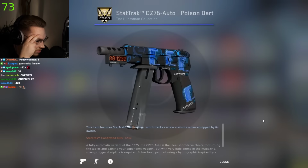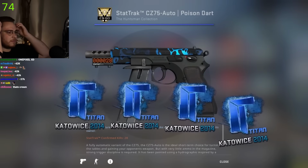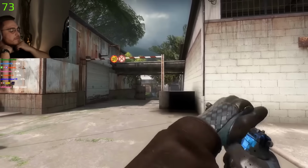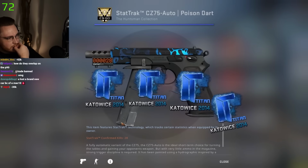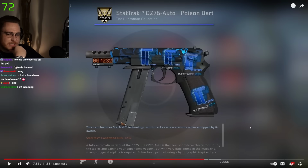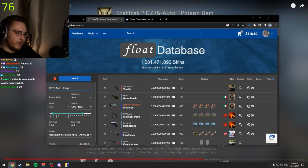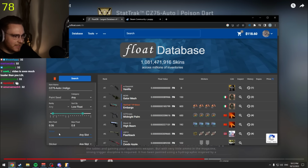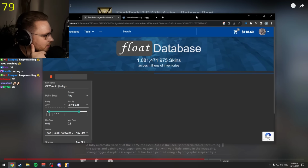Now for the CZ75 Poison Dart with 4 Titan hollows. This is a pretty unusual weapon to see such an expensive craft on, but it does look extremely good in game. So whoever crafted this in 2014 for 5 cents, nice job. This guy has owned the CZ for the longest time. I swear, at one point I wanted to buy it when Titans were worth 10k, not 80k.